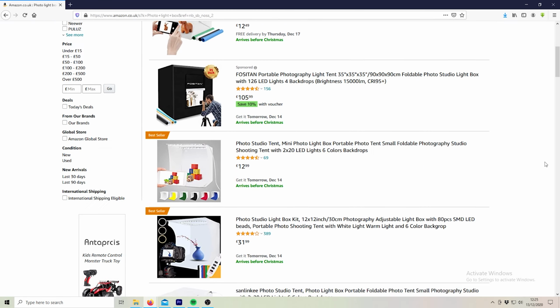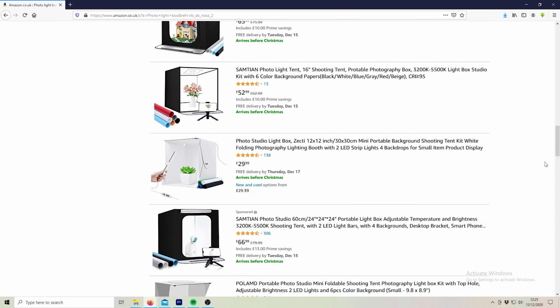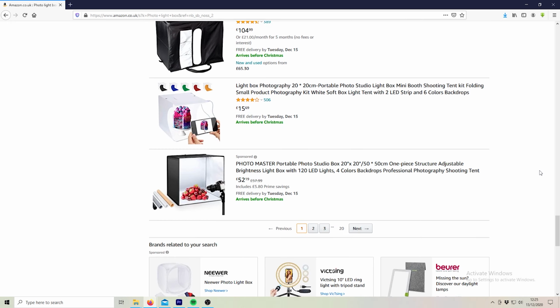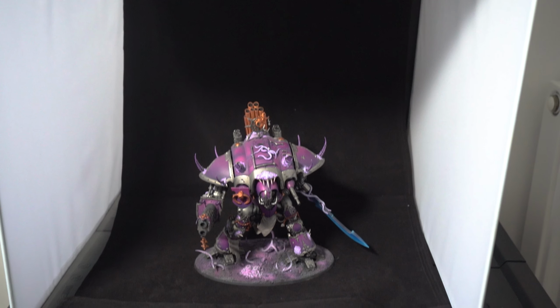There are a lot of options available. A quick scroll through Amazon will give you pages and pages of various different types of lightbox, but I recommend looking at one that's approximately 16" by 16". That'll allow for you to take pictures of the bigger miniatures such as Imperial Knights, as Archaon, and also look for one with multiple coloured backgrounds. Generally, you'll only want to use the white or the black backgrounds, but you'd be surprised at when the other ones can come in handy.